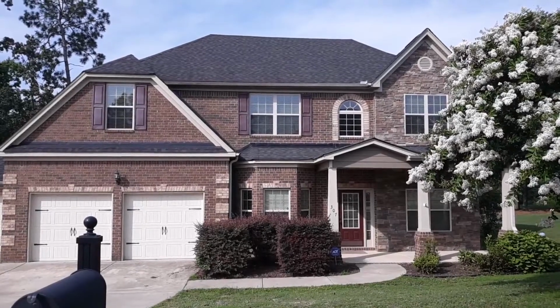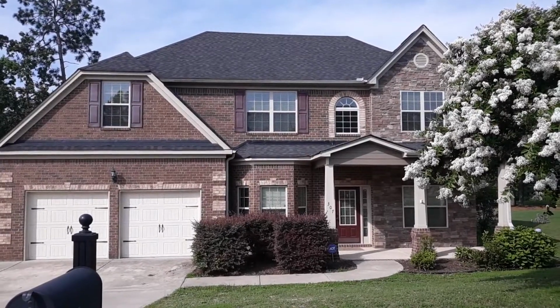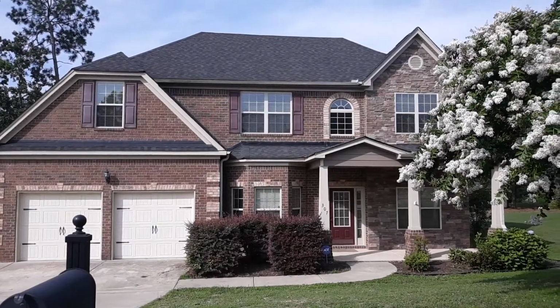Welcome to 307 Lake Francis Drive, West Columbia. This is a five-bedroom, three-and-a-half-bath home.